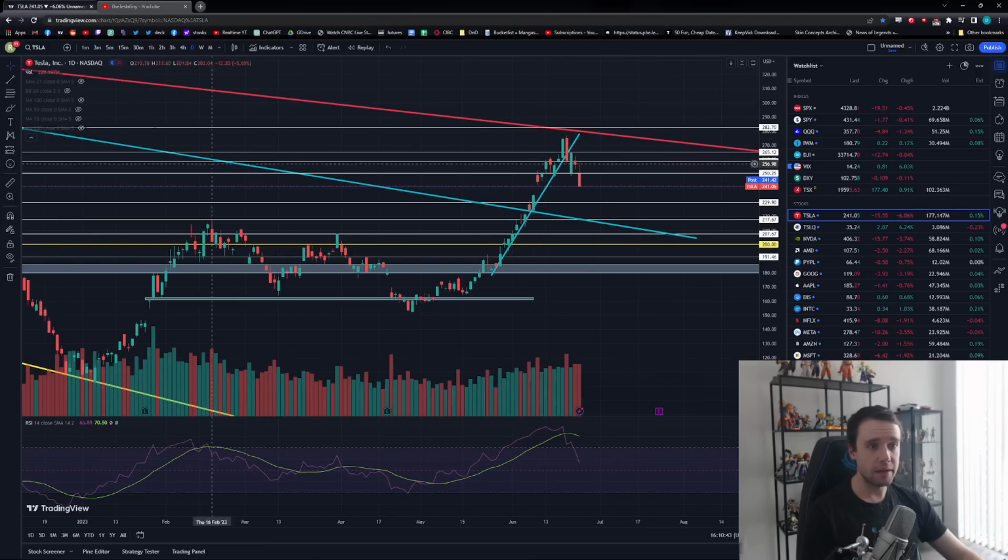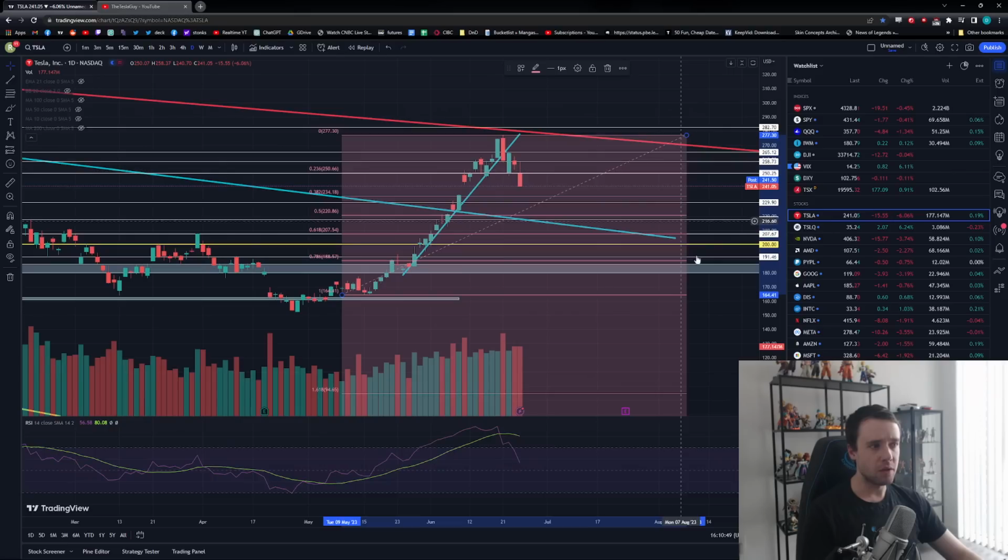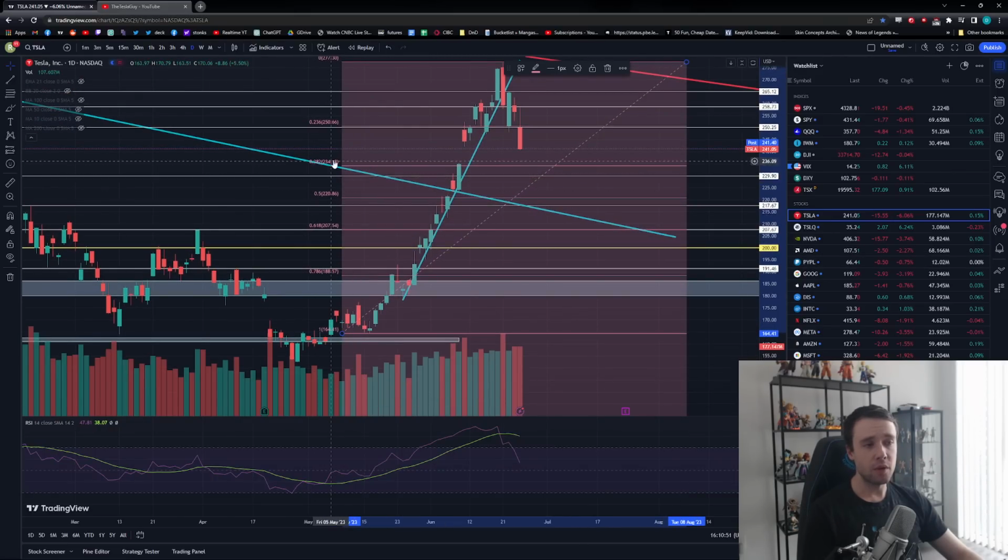Again, another way you can look at it is simply the Fibonacci, right? From the swing low to the swing high, potentially you can assume it's something like this, right? We have the 0.382 level at 234 exactly on the gap fill, and the potentially more important and valid level being this 0.5 level of 220, right? So those are the levels I would personally be paying attention to.